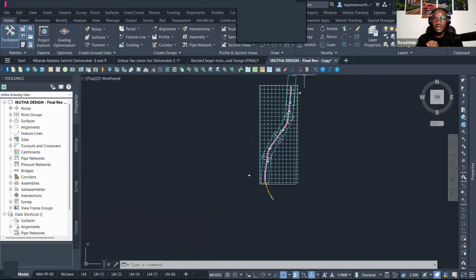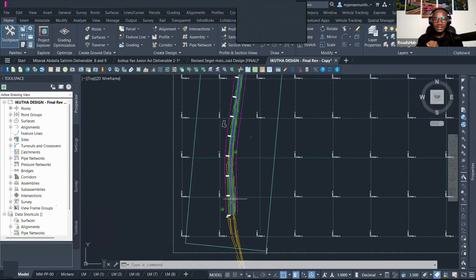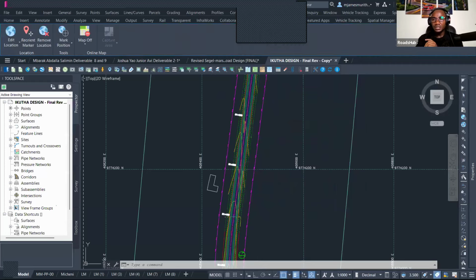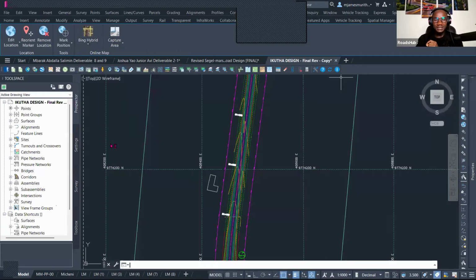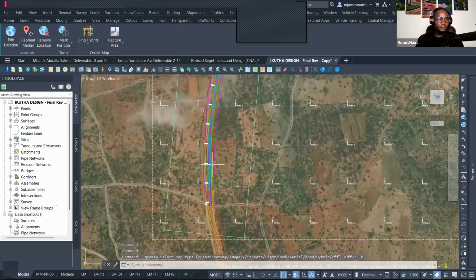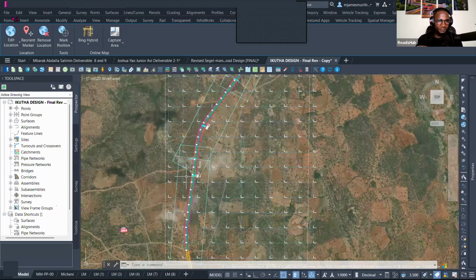This is a typical scenario of a design that I did some years back. In this design, we are looking at horizontal alignment design. Let me show the map so that it's easy for us to look at the site. This is a very straightforward design project.